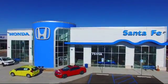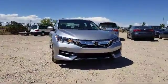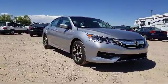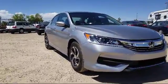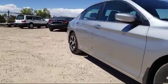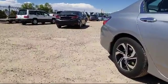It comes equipped with steering wheel controls, alloy wheels, keyless entry, air conditioning, traction control, CD player, power windows, side airbags, anti-lock braking, telescoping steering wheel, bucket seats, cloth seating, and has less than 20,000 miles on the odometer.